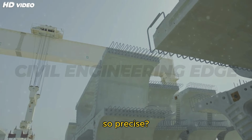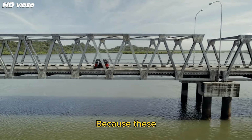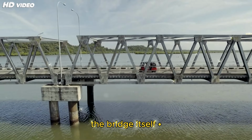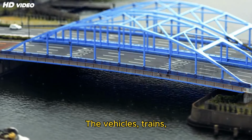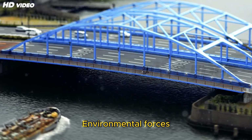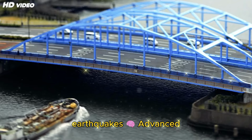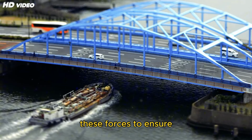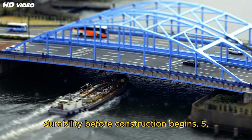Why so precise? Because these structures must handle the weight of the bridge itself, the vehicles, trains, or pedestrians crossing it, environmental forces like wind, waves, and earthquakes. Advanced modeling tools simulate these forces to ensure stability and durability before construction begins.